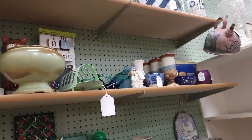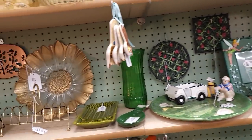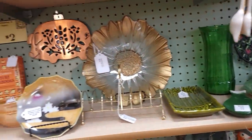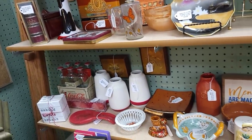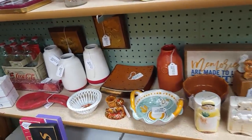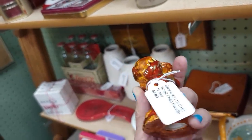If I remember one of these items when I get done and it's just still calling in my brain, I'll go back and find it. That's kind of how I do an antique store, unless it's just a no-brainer when I pick it up. But if it's an item that's like, yeah, maybe, maybe not, that's what I do.